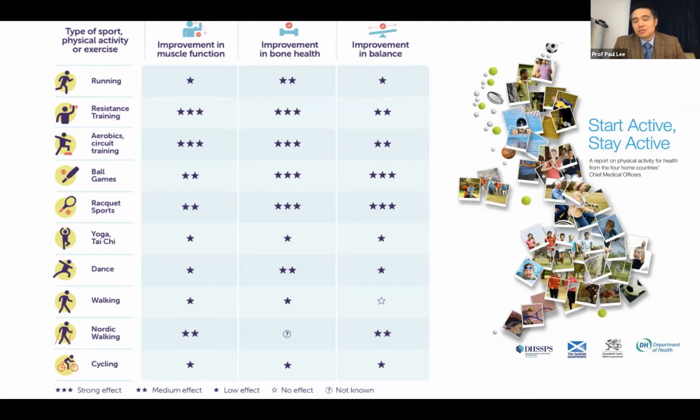Of course, depending on how intense the exercise is, the way the body reacts is very different. A very simple example is the difference between walking, running, and Nordic walking. It's a similar motion, but the key point of this slide is that not all movements are equal. Some movements are better than others for specific things. But then, why is that the case?